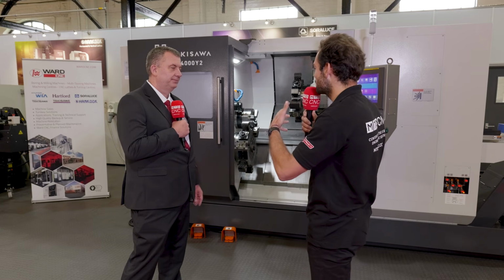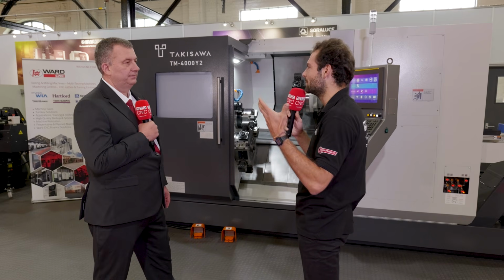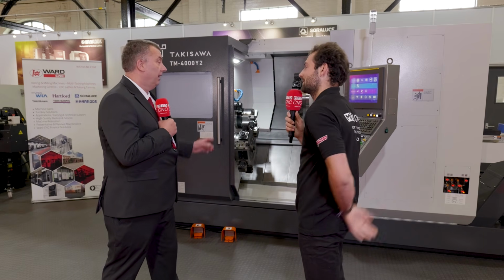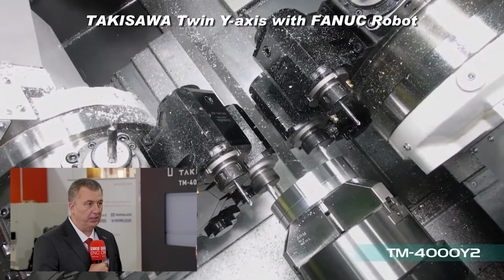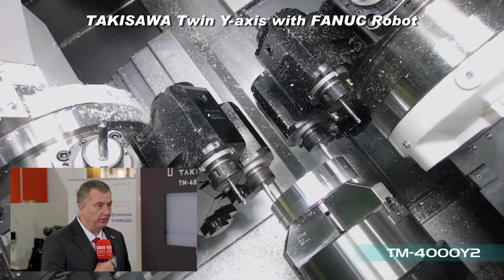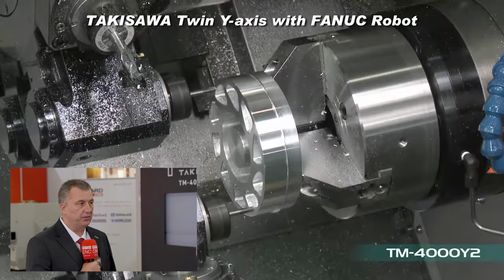Brilliant. If people are making those kinds of components already on a different machine and they're having issues with bottlenecks or production problems, what problems are they having that they might need to take on a machine like this? If you had multiple processes stretched across, say, 2 or 3 machines, so you're moving the parts around, multiple setups, we can consolidate that into one hit machining, so you've got raw material going in, finished component coming out. So we can completely reduce all those setup times, transfer times, and non-productive times can be eradicated.